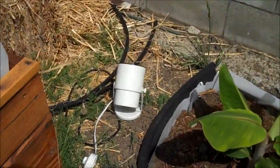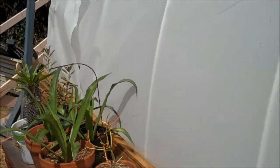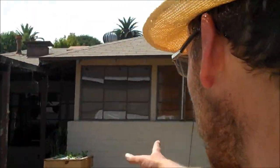I also installed this light over here, right there, so it's a 100-watt incandescent light bulb. I actually had that inside, but when I had it on, this whole thing looked like a 100-watt incandescent, but that bulb, oh man. So I had to put it on the back because my bedroom's right there. So it's like the whole yard's lit up.